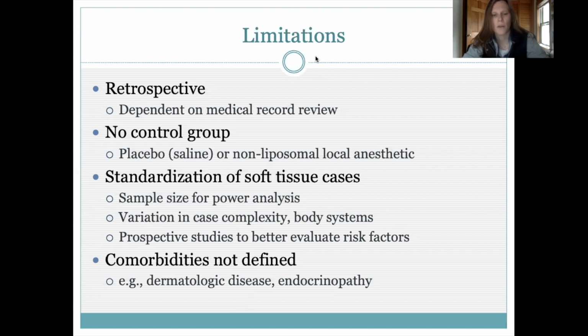But moving forward, a prospective study might be able to better delineate some of those different complexities and better standardize those types of factors. Another thing that we didn't specifically define were comorbidities. For example, certain patients in our population were documented to have dermatologic disease and therefore potentially higher chance of developing an incisional-related complication, as well as endocrinopathy, things like diabetes and Cushing's, where impaired wound healing may play a role in the development of complications. These were not specifically evaluated in our study, and again, probably better suited for evaluation by a prospective study where those variables can be more standardized.